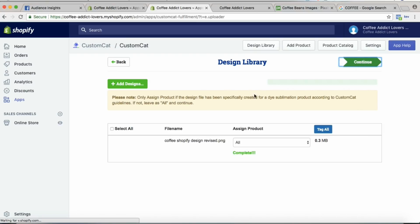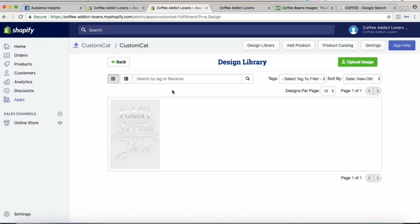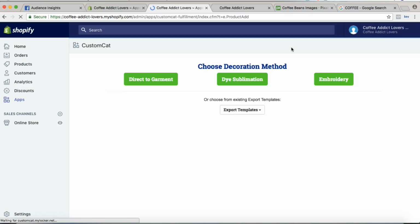And we're just going to let that load, and they will let us know when it's loaded. Once it's loaded, it will appear in this box here. So the next step is over here, the button that says Add Product. So go ahead and add your product.